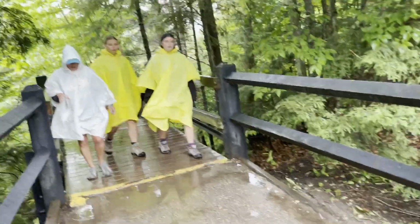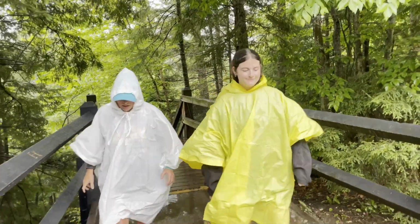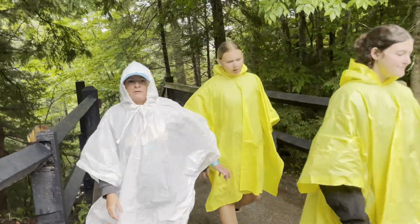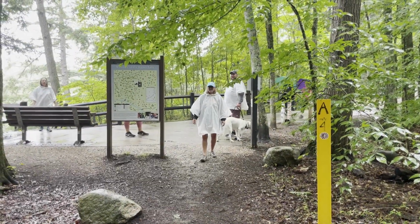94 steps up. How'd you do, Bananas? Great. To me, it looks like root beer. It does look like root beer. It's crazy. All right. We're at mile 0.